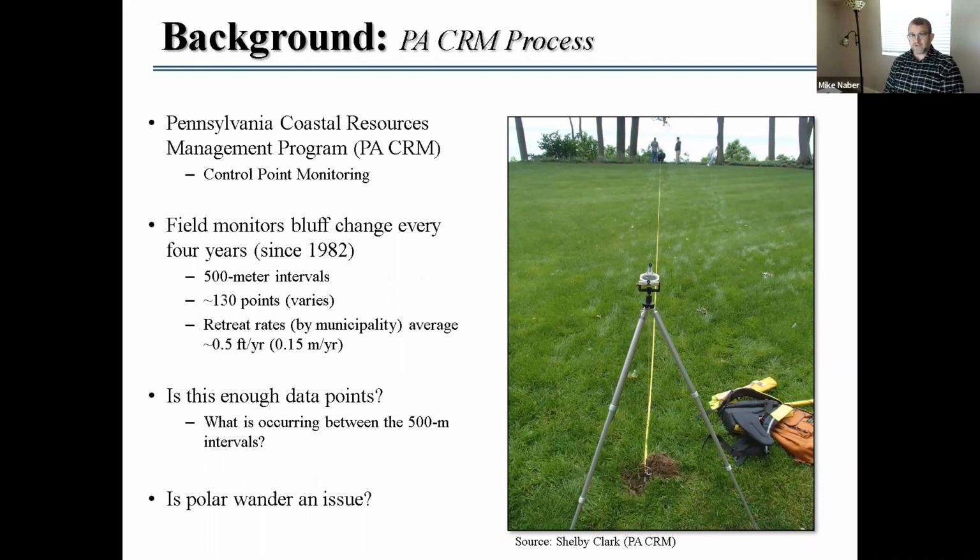So one of our big questions leading us into the study is: is this enough? Is a 500 meter interval enough to capture enough variation so we have a good idea about what the true average is? Another issue that has come to the front: when they do this study, they look for a piece of metal in the ground using a metal detector. They have a good idea where it's at, and then they come out and shoot an azimuth towards the lake itself.